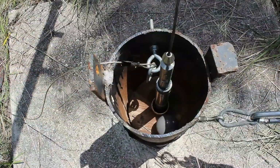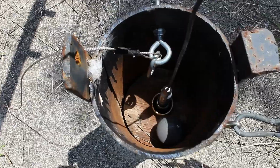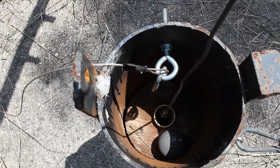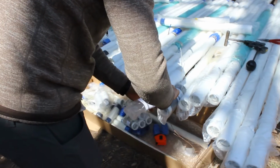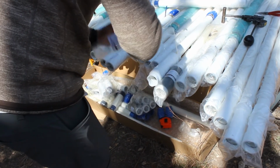We have 6 other multi-port monitoring wells throughout the district that provide us with an abundance of information on what's happening with the Edwards and Trinity Aquifers. Components for the multi-port well are provided by Westbay Instruments, based in Vancouver, Canada.